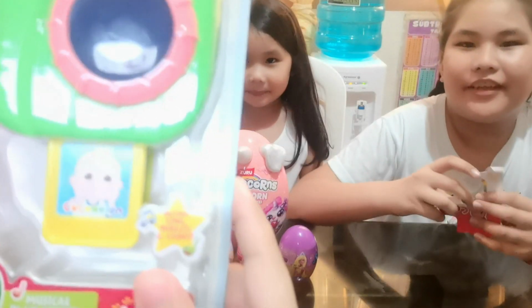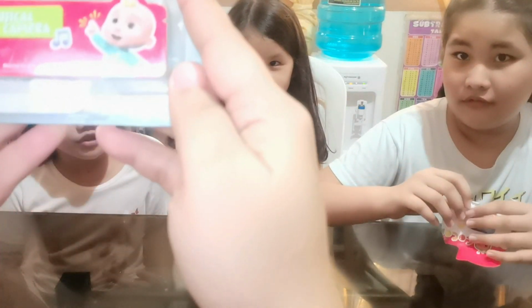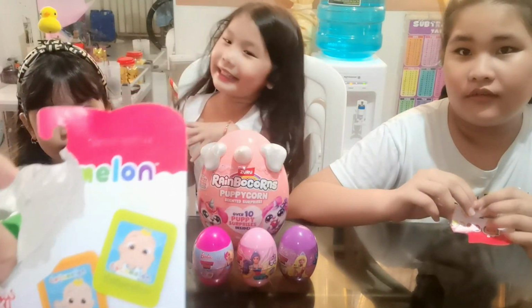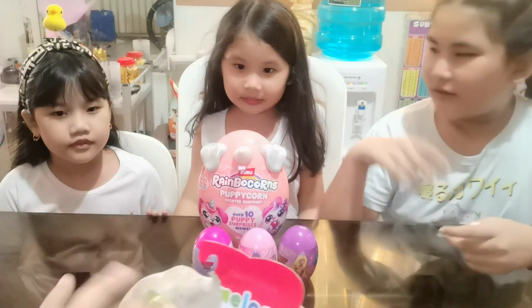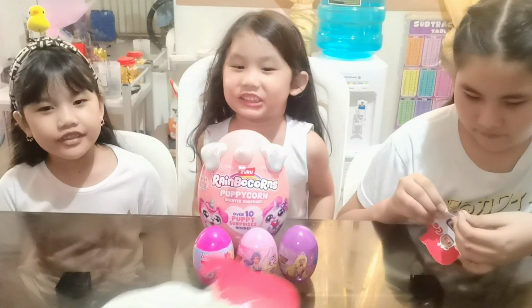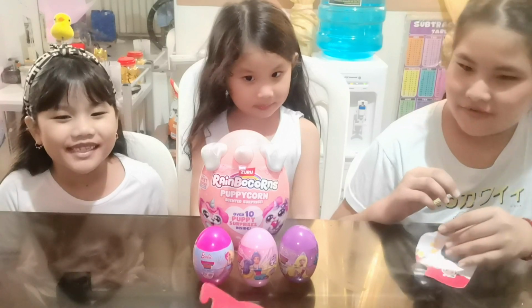Okay, mommy's going to help us open this, because this packaging is the hardest one to open. So we need to open it and fix it. Sasha loves Cocomelon. Her favorite. Even though she's already 4, she still loves Cocomelon.